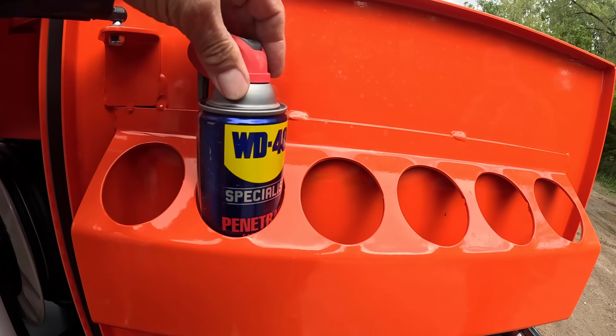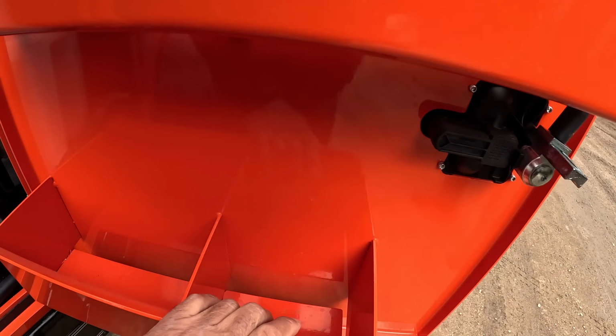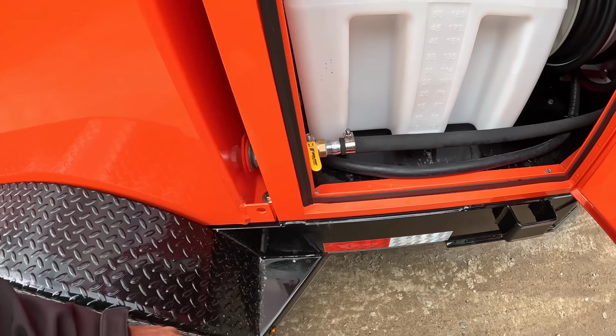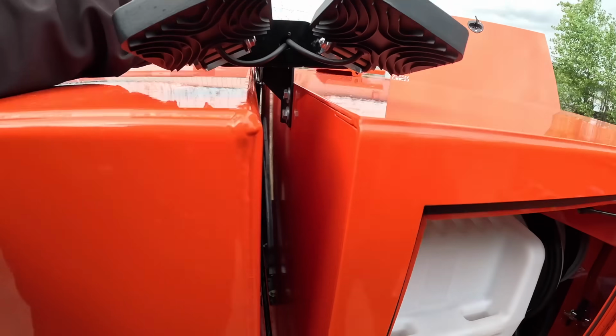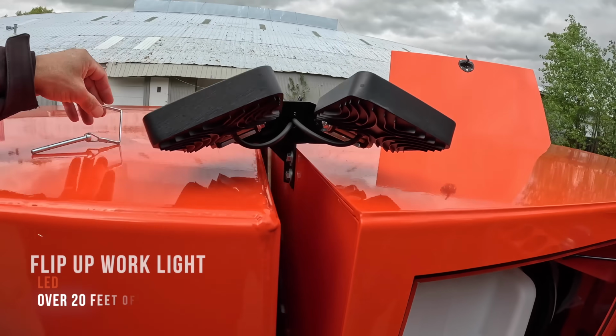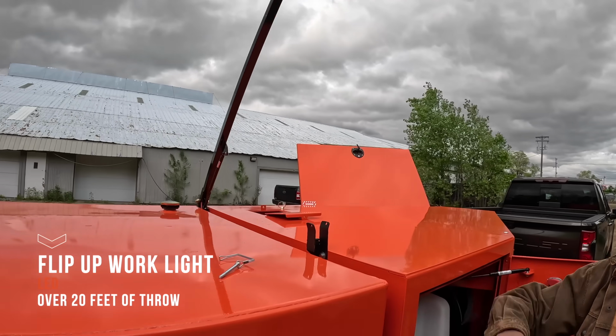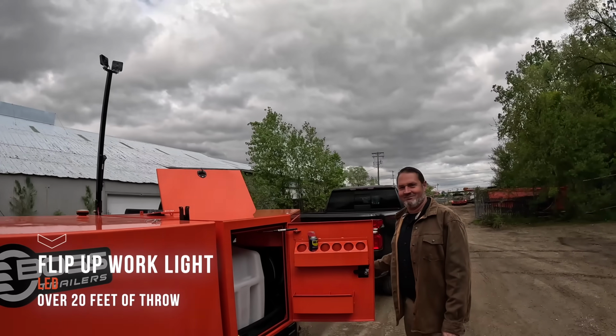So you can hold your cans here, grease guns here. You've got more shelving in here. Here's your on-off for your diesel fuel. Yes, right there. And then check this out, because service techs just flip that sucker up. Love that. I love that.